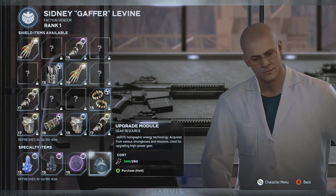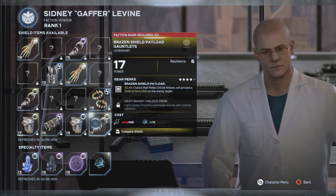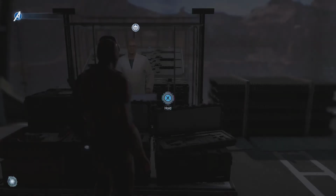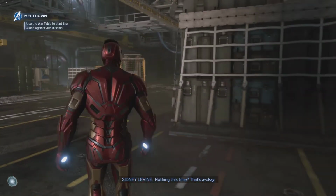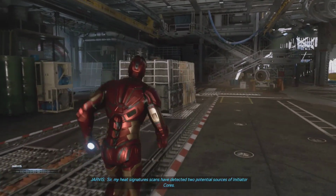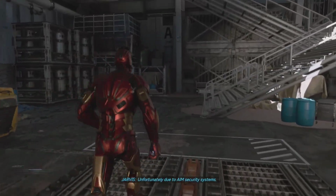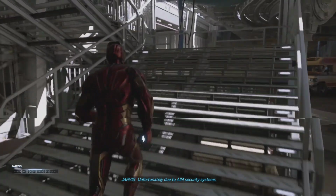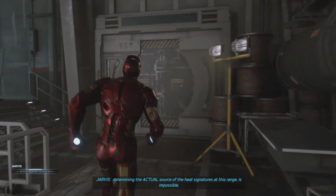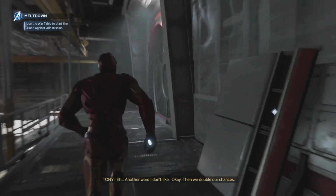When completing drop zones. Upgrade module. Oh dear God. Nothing this time? I'd say okay. Sir, my heat signature scans have detected two potential sources of initiator cores. Potential? Why potential? Unfortunately, due to AIM security systems, determining the actual source of the heat signatures at this range is impossible. Oh dear God, there's a lot now. And we double our chances.